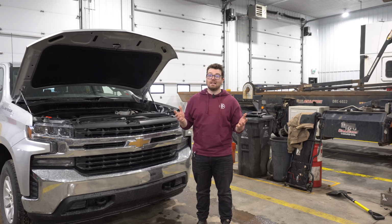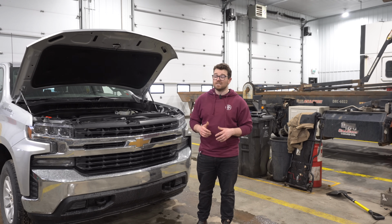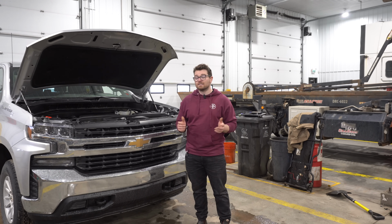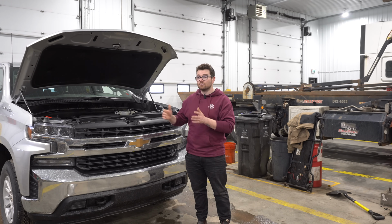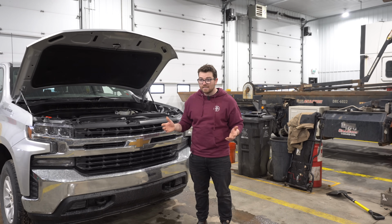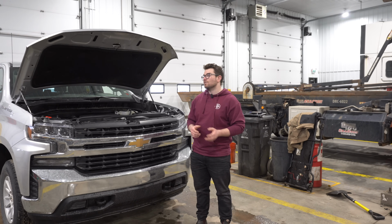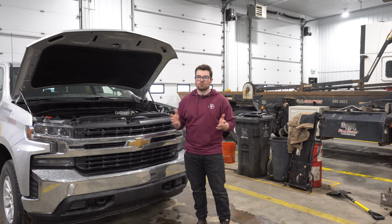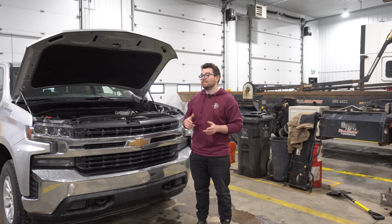There's actually a class action lawsuit still pending against GM for the years specifically 2010 to 2014 for high oil consumption. So if you have trucks or engines of those years, I would be checking your oil at least weekly, preferably daily. There's nothing really inherently wrong with an engine consuming oil. It's not going to be catastrophic by any means, but what will be catastrophic is if the engine runs out of oil.